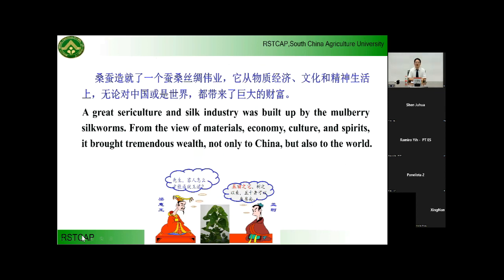A great sericulture and silk industry were built up by the mulberry silkworms, from the view of materials, economy, culture, and spirits. In China, an emperor called Liang Hui Emperor asked his assistant, if I am to be a good emperor, how do I do it?